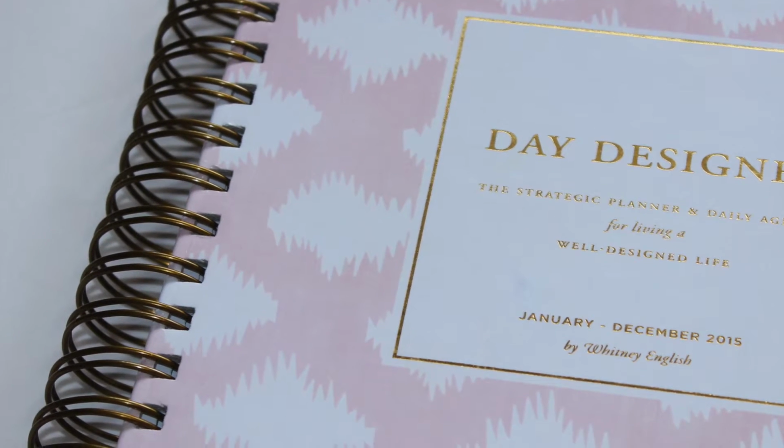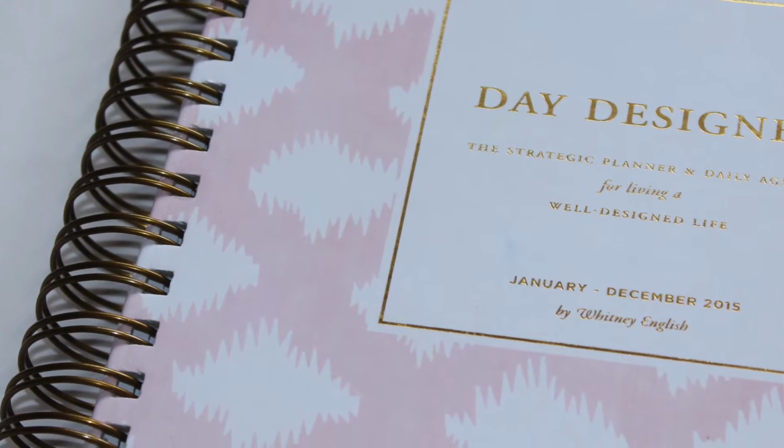So this is actually the exclusive Belle and Blush print for January-December 2015. So this is from Belle and Blush where I work. This print is no longer available for the coming year, but the Day Designers are pretty much the same. They revamped them a little bit, so you are getting my thoughts on the older layout, but it's pretty much the same thing. They just changed a few font things and a few sizing things, but the overall layout is almost identical. The prints change, but the layout is the same.